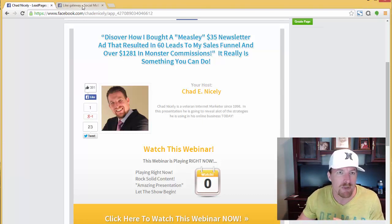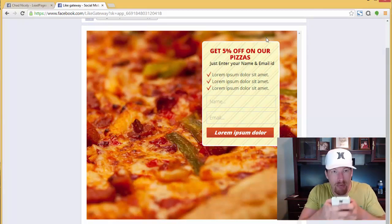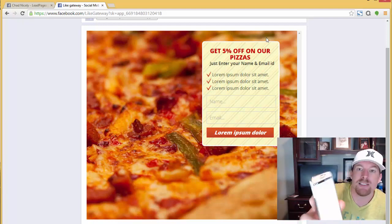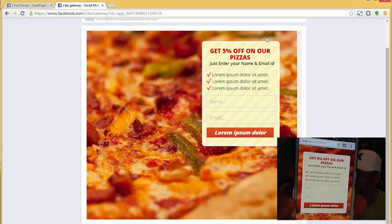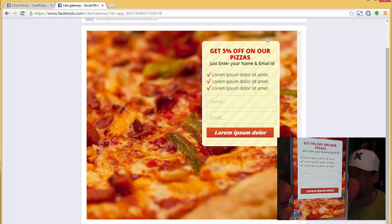Well, now I'm going to come over here to this tab, and I'm going to go ahead and type in this link here, and I'm going to show you what this page looks like on my phone. So give me just a minute. I want to make sure I type this in right. Okay, and now you see that the page is loading. I got Facebook messages going off and stuff, sorry about that. But there is the page right there on my phone.